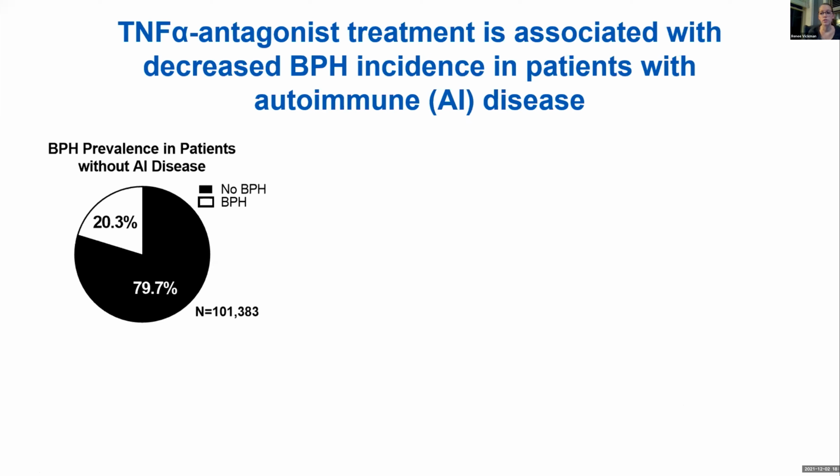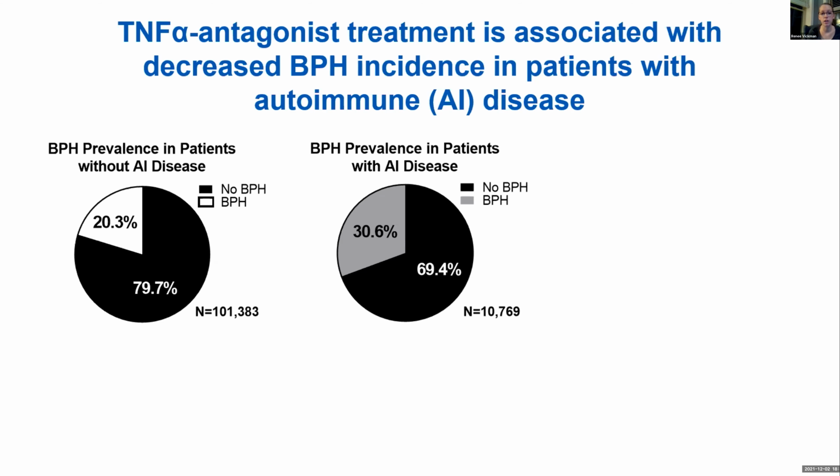So we decided to look at our patient cohort at NorthShore, and we went into our patient database and looked at the baseline prevalence of BPH in patients without autoimmune disease. So this turned out to be 20.3%. But if we look at patients with autoimmune disease, this significantly increases to 30.6%. So patients with autoimmune disease have significantly higher diagnosis of BPH.